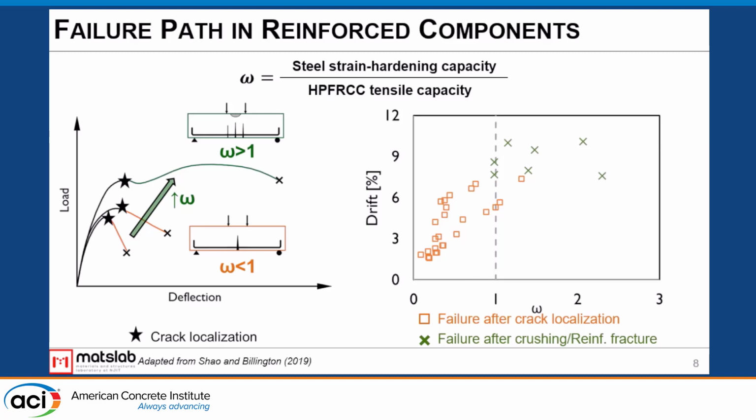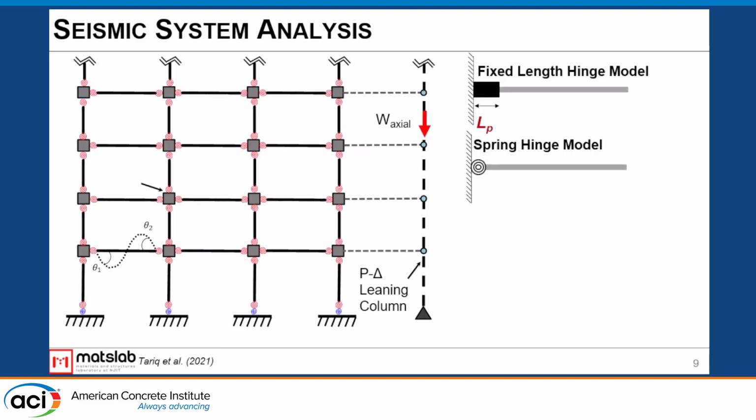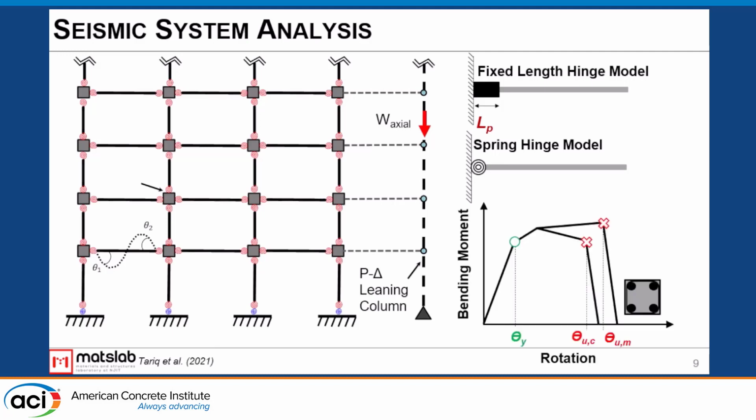What all of this leads to at a component level, in terms of changes in failure modes and displacement, what I've been interested in is how this then affects seismic system level design, analysis, et cetera. We have structural models that we use. Generally, we might use lumped plasticity models in design, or something with a little bit of distributed plasticity. Those might be fixed length hinge models or spring hinge models. But a lot of these rely on moment rotation in the case of spring hinge models.